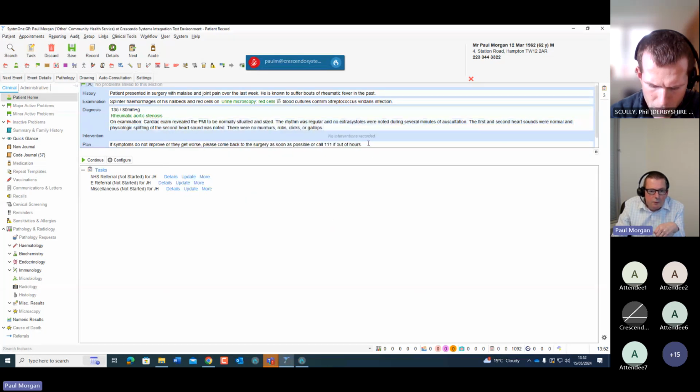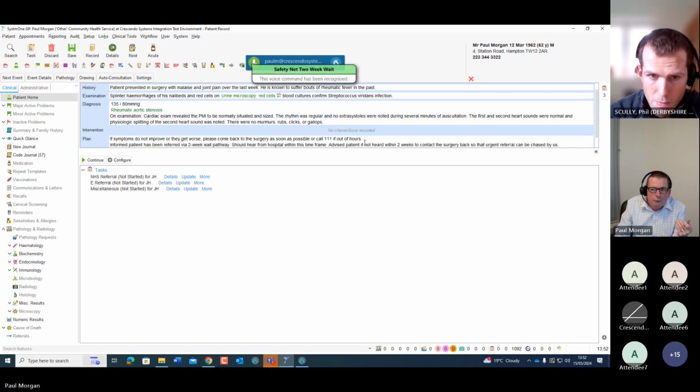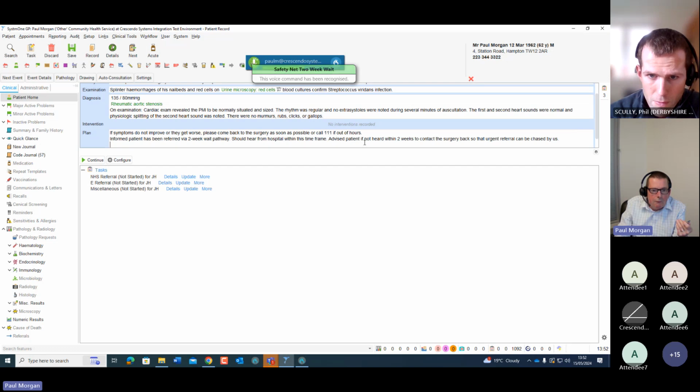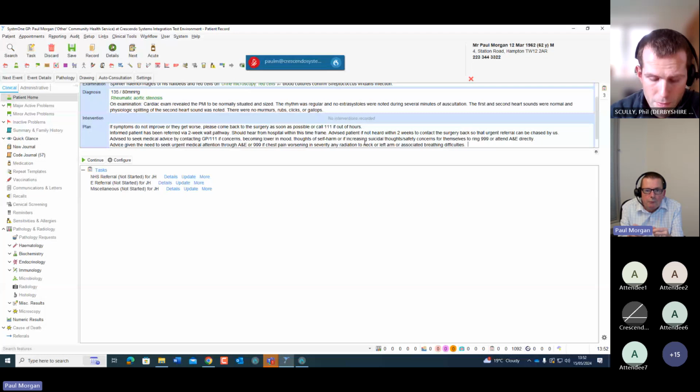Again, Phil mentioned that they use it for safety netting and things like that. Very popular in GP world for safety netting, but drilling it down, safety net 2-week wait, new line, safety net mental health, new line, safety net chest pain. So these are really quick and easy to add, but obviously it just makes sure that this is important stuff that needs to go in the notes. It just makes it quicker and easier to do some of the repetitive stuff.